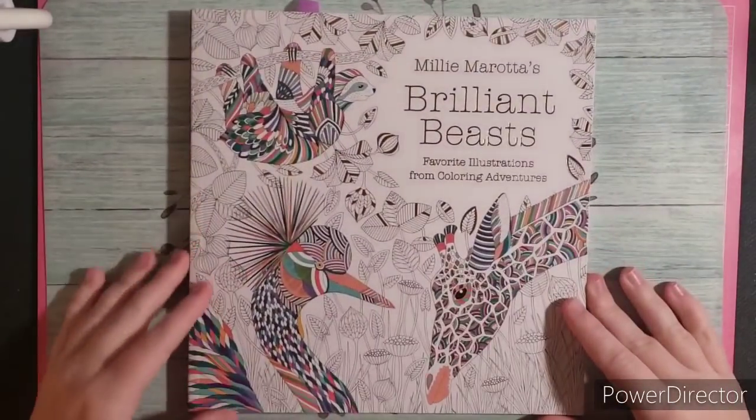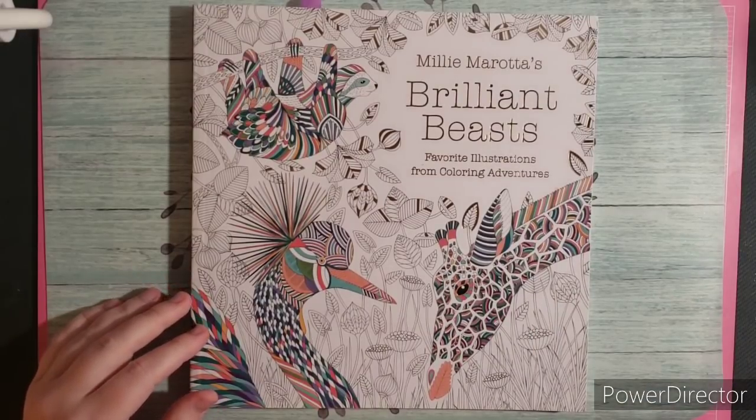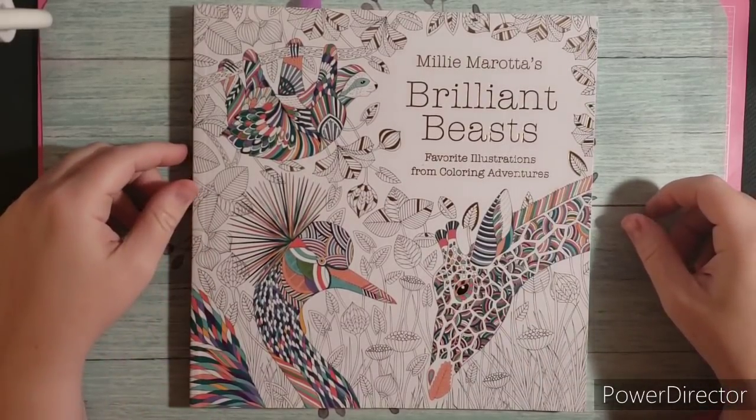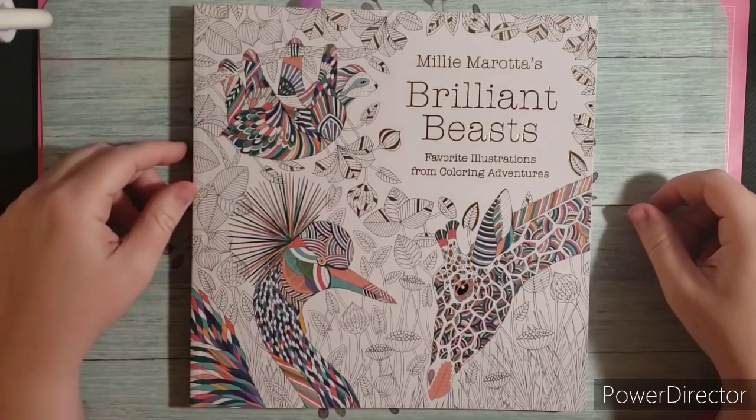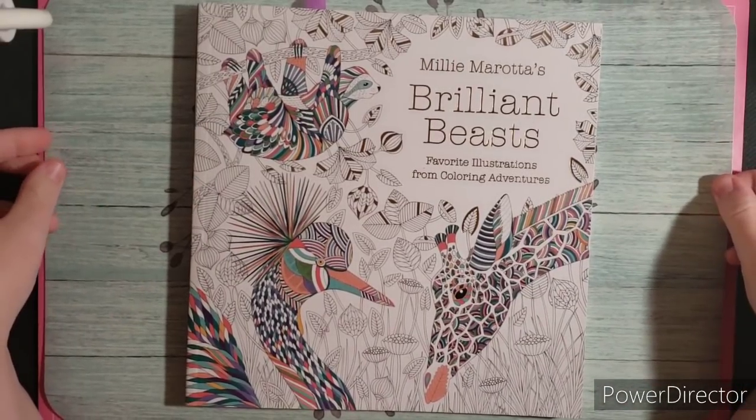Alright. Next one I have here. When I looked at my completed stack yesterday, I was like, what did I do on Millie Murata's Brilliant Beasts? I don't remember coloring in that.